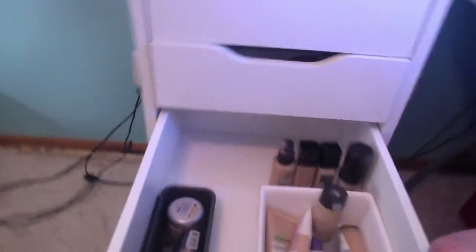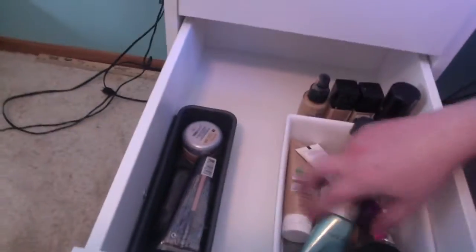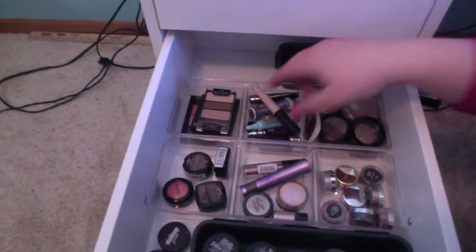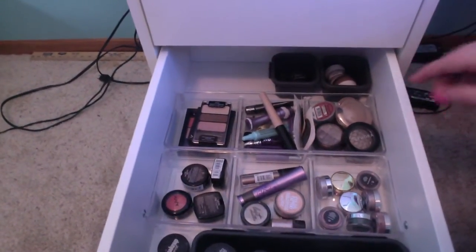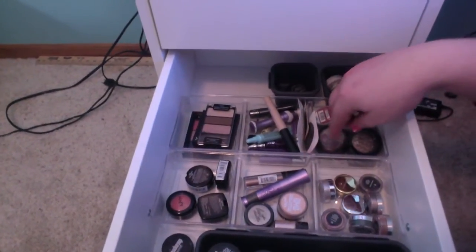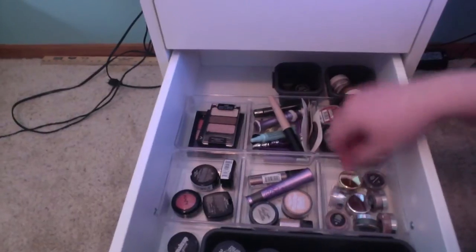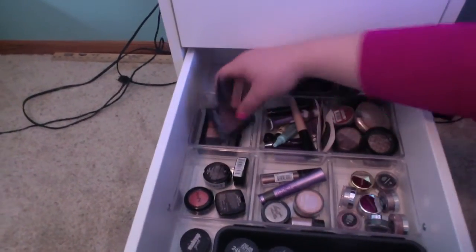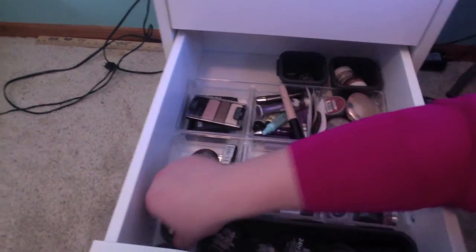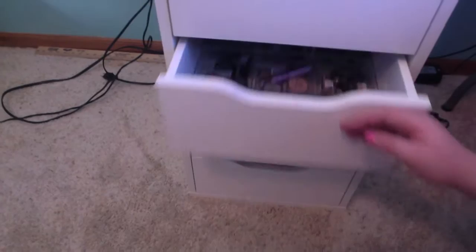And the next drawer is pretty bare. It's just all the foundations that I have, as well as some foundations that I don't use often. So I have room there. And the next drawer is all of my eye stuff. So I have all my loose eyeshadows, a MAC one, a couple of my NYX cream bases, loose pigments, Bare Minerals loose pigments, all my eye primers, some smaller palettes right here, and then all of my cream shadows are here, as well as my Makeup Geek pigments.